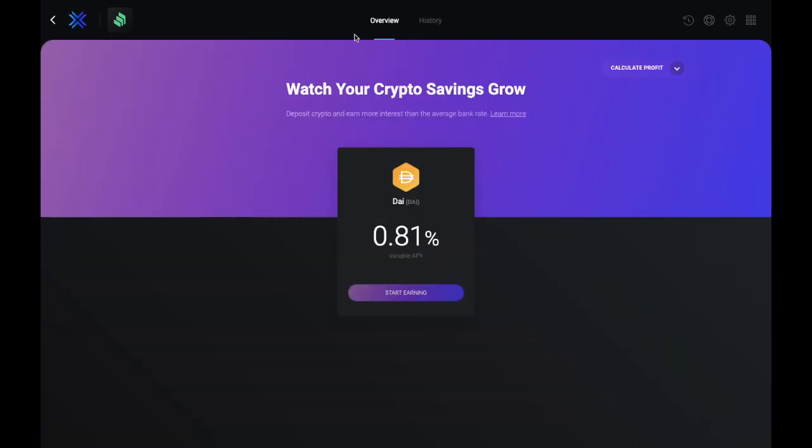and straight away you can see the current APY, and this is variable and will vary depending on the market conditions. So although this is at 0.81% at the moment, this may fluctuate depending on when you watch this video. And this has reached rates as high as 8.08%, which is 90 times that of the US savings account.